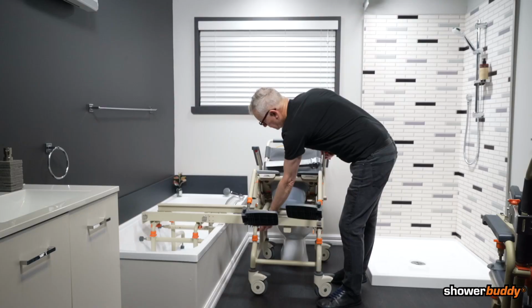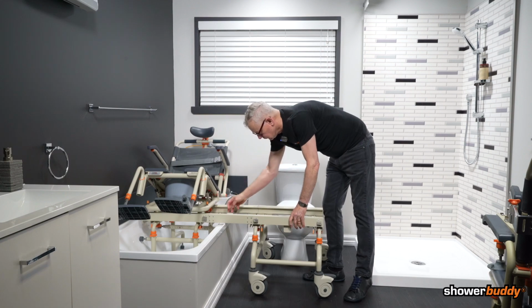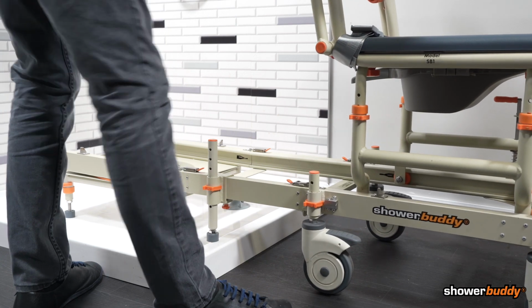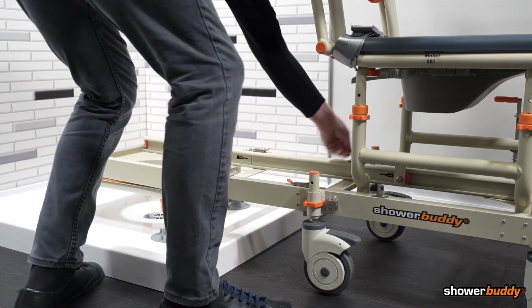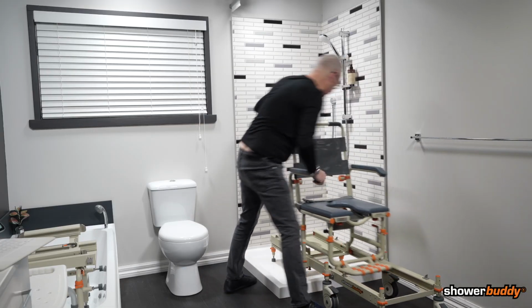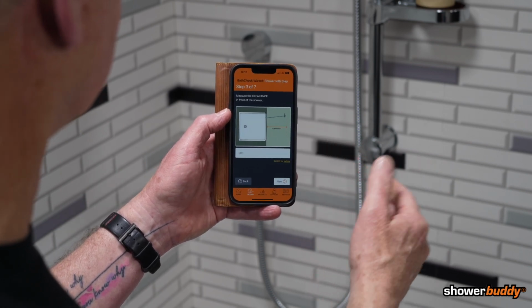It's really good, easy to use, and helps with transferring a lot for all our clients. It makes life easier completely. There is no other solution. Showerbuddy is pretty much the only one that'll get over a lip into a shower or into a bath. It's great. It's got an app where you can put in your measurements, run it through the app, and away you go.